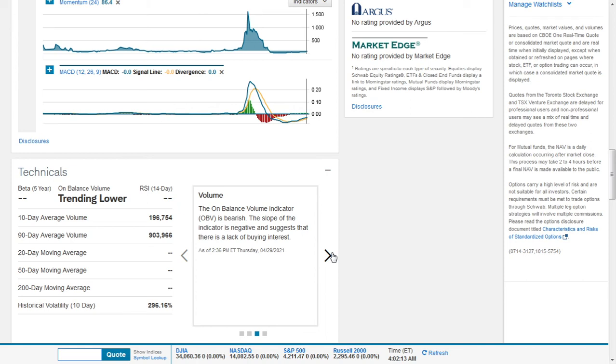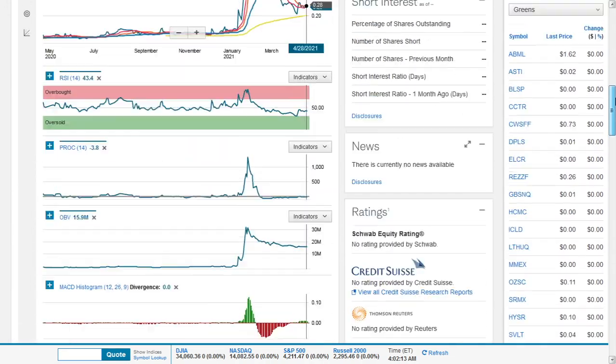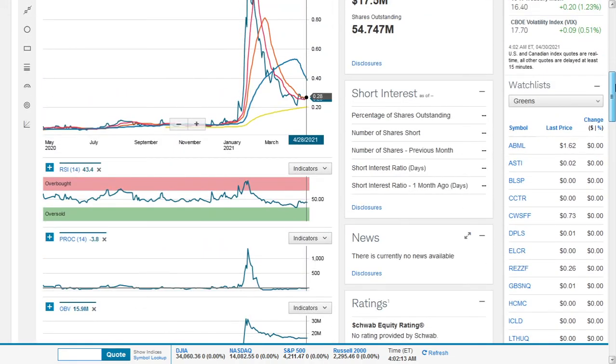The on-balance volume indicator is bearish. The slope of the indicator is negative and suggests there is a lack of buying interest. And it has historical volatility of 296.16%. All in all, we can say it is very much like American Battery Metals, consolidating, moving sideways, but in this case it is just within its short-term trend line.